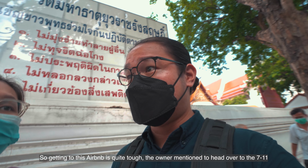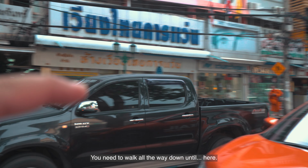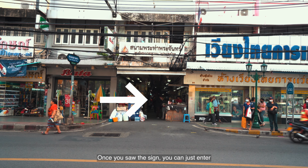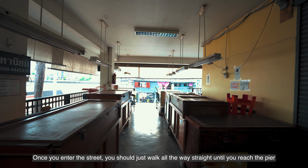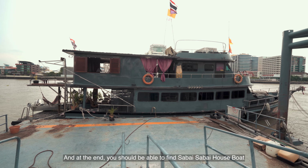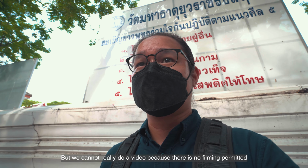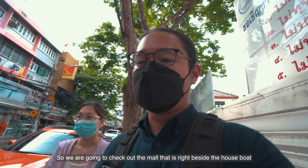The owner actually mentioned to go to that 7-Eleven. Okay, you walk all the way until here, Chok Senam Pra. You can read and just enter into the street. And once you enter the street, you should just walk all the way straight until you reach the pier and you should find Sabai Sabai house. But we can't really do a 360 video or a video because there's apparently no filming permitted. So let's just respect the rules a little bit. But we're gonna check out the mall that's right beside the Sabai Sabai house too.